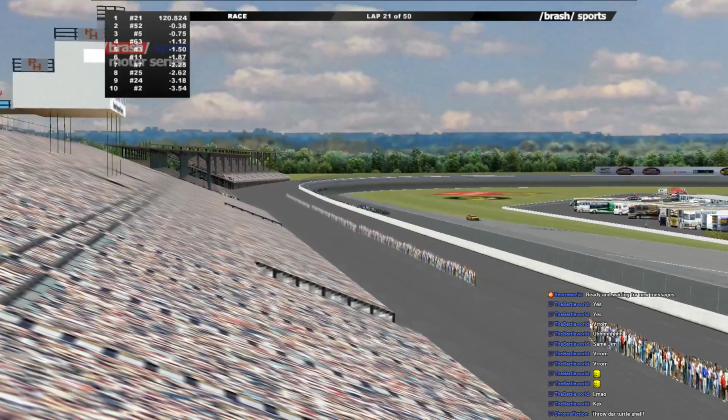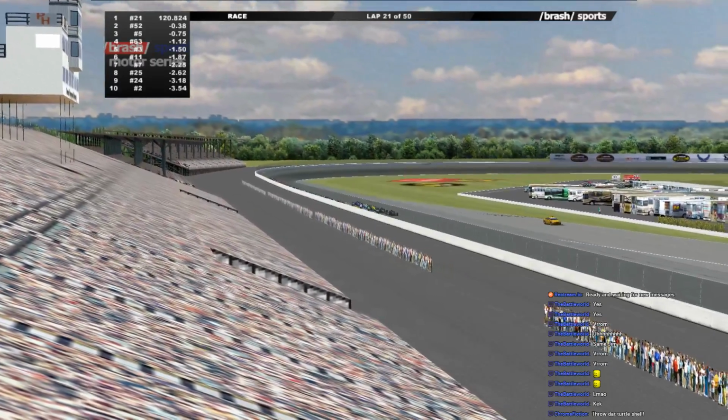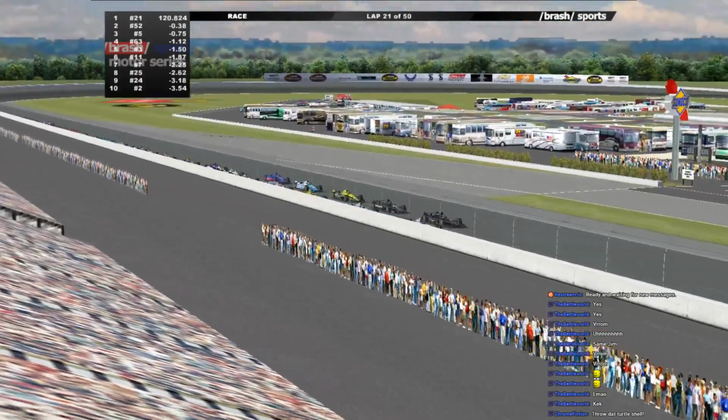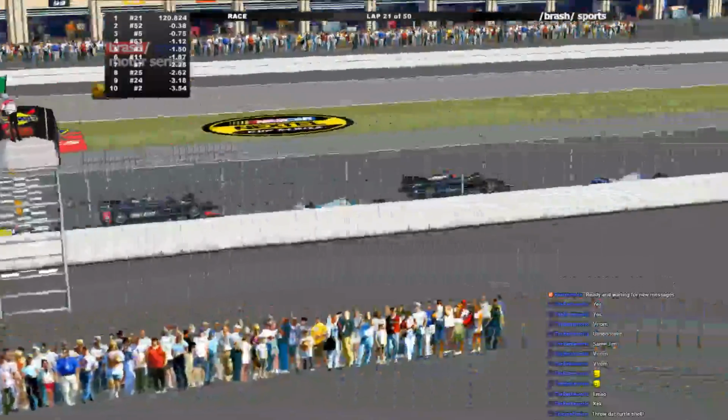The pace car's coming off. Hey, I heard you love restarts, so here's a race with a restart. Get that green flag. There it is. There's the green flag. We're back at the Ditzler 300.